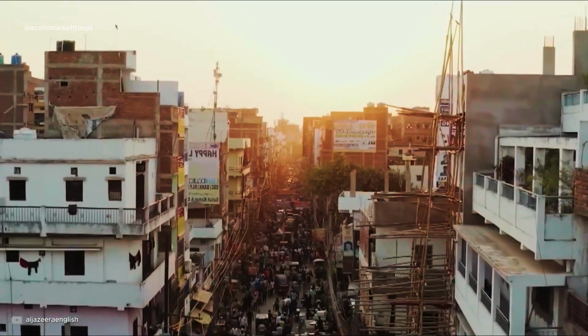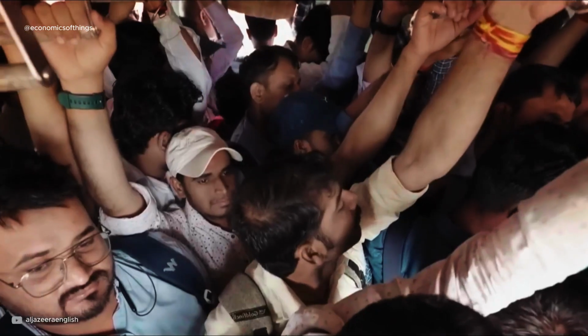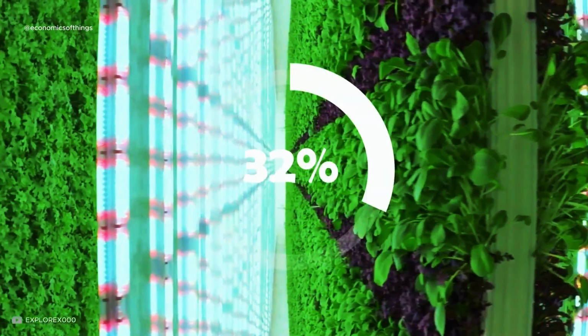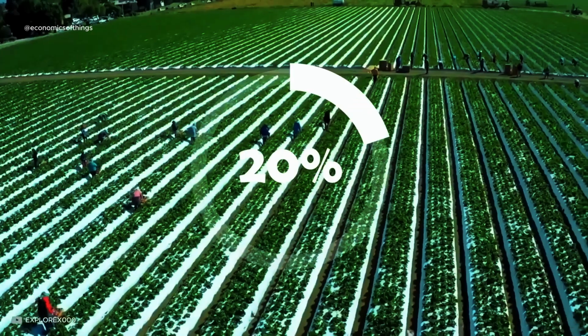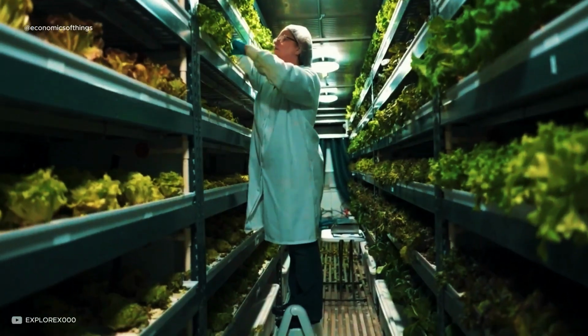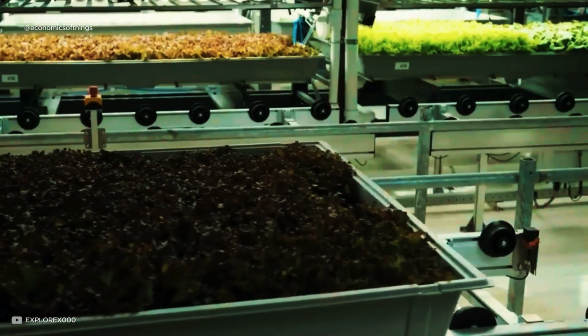In the face of the global challenge of feeding a growing population with limited resources, the Netherlands stands out for innovation in vertical farming. With global food demand projected to increase by 70% by 2050, while arable land decreases by 20%, Dutch innovations provide a response to this problem, aiming to produce more food with less space, water, energy, and inputs.